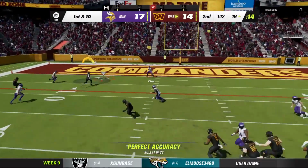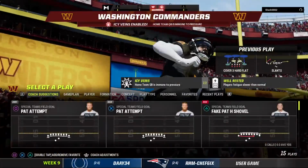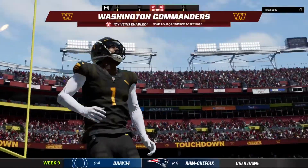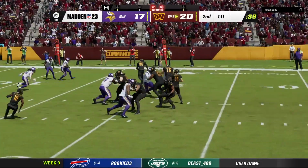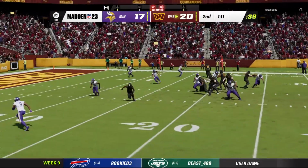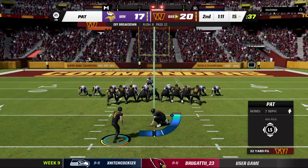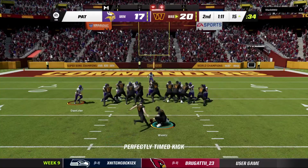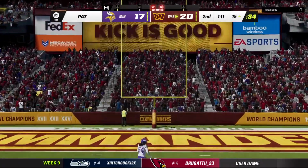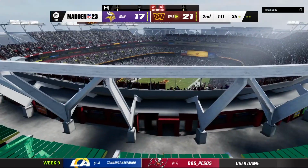Now throwing on 1st down here. This is caught. Touchdown, Washington. Jahan Dotson from 19 yards away. And the Commanders have retaken the lead. And that's exactly what you're supposed to do with good field position. You make the other side pay when you don't have far to go for the score. Extra point by Sly is up and good. And that will make this a 4-point game.